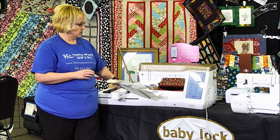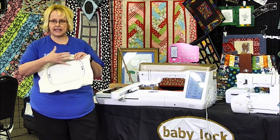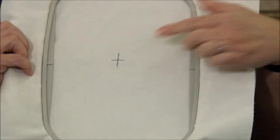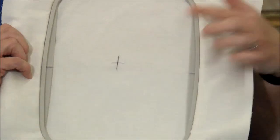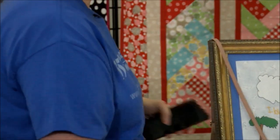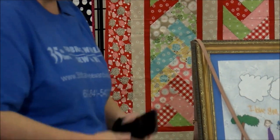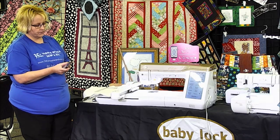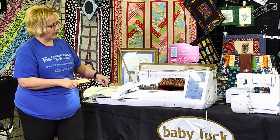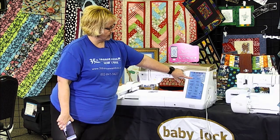On the Solaris, you scan this to place your design. I put a little mark there. Normally I wouldn't use a pen, but that's what I had handy. If I wanted to place a design dead center in this hoop, I would use the app on my phone, which is your IQ Intuition. You're not going to be able to see this because I have to hold it upright, but I go to the app on my phone and choose a design first on the screen.